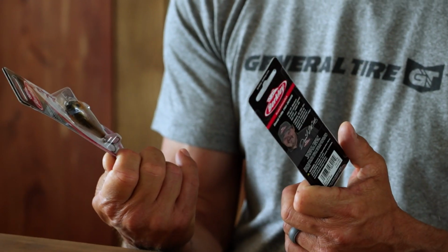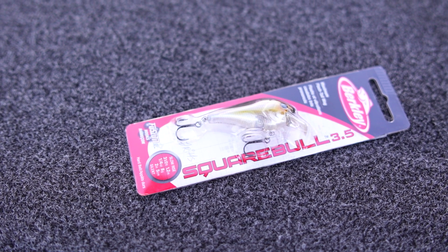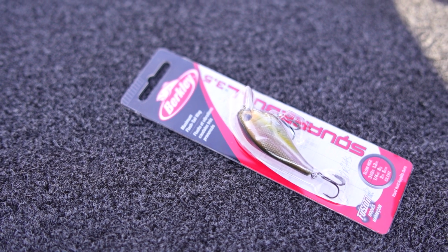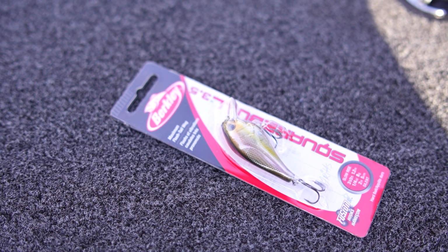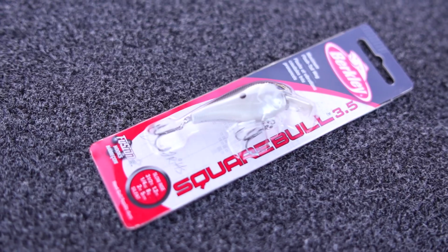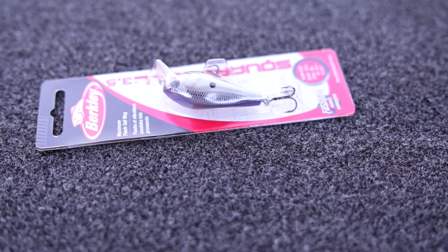I've got a couple colors here. Ghost Morning Dawn is for that really clear water: Table Rock clear, Beaver clear, Grand clear, Tenkiller clear, whatever lake it is. You may be out on the East Coast. This is one I'm going to throw in the clear water. Then I've got right here just a blue shad, a favorite all around for stained water. I'm going to throw this on 10, 12 pound test.